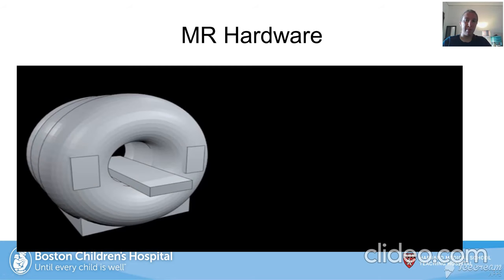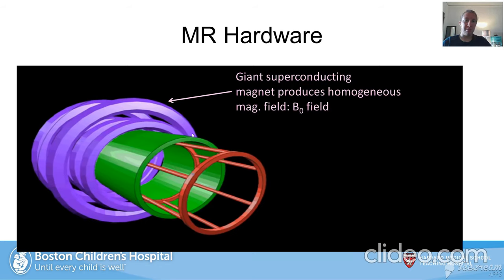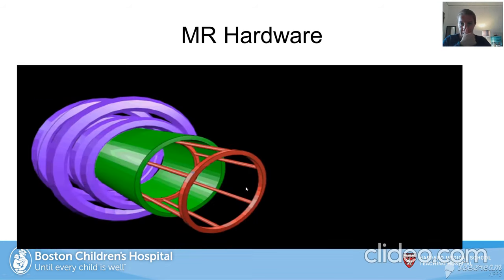So just to go over some basic hardware too, this is the giant superconducting magnet that produces the homogeneous magnetic field, the B-naught field. It's greater than 10,000 times the Earth's magnetic field, and it is always on. So any items with iron or ferromagnetic properties can get sucked into the magnet.